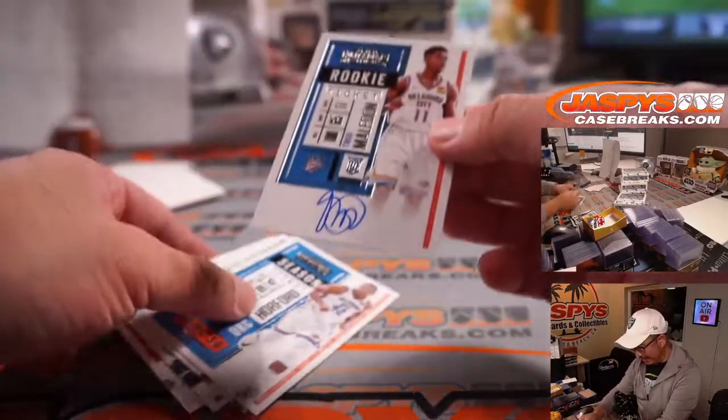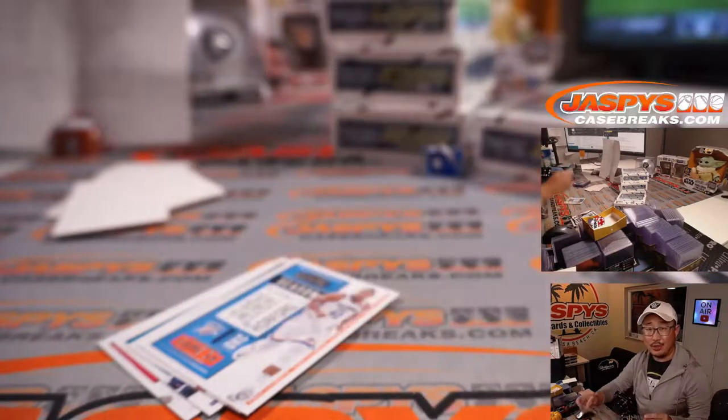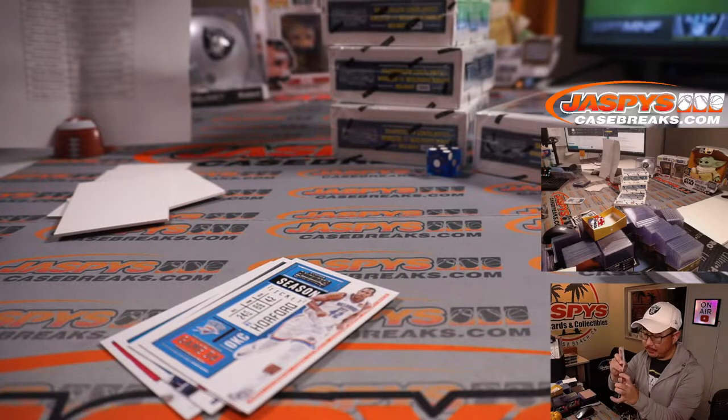And we got a Theo Maledon rookie ticket on-card autograph for OKC, with the Thunder.